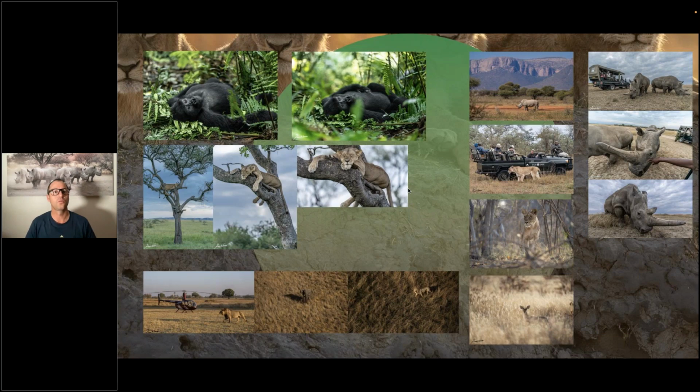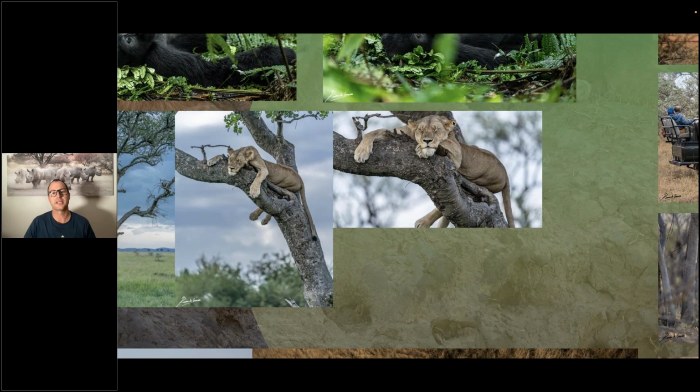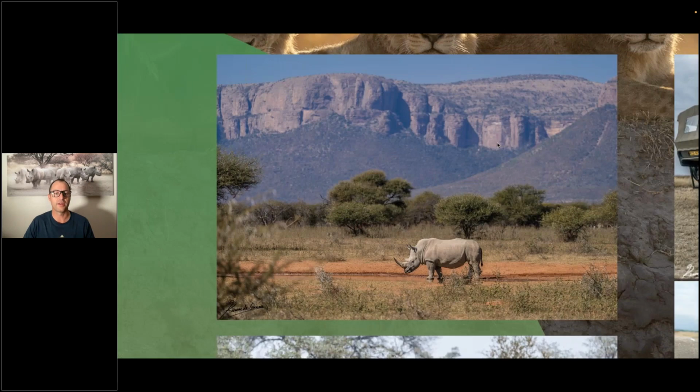Even looking at these two images here, the first image we had trees that were just to the right of this lioness in the background. So it made a little bit more of a busy background. But moving a little bit round, we were able to put these darker skies in the background and not have the clutter of other trees. So you're always looking at the height you're shooting from, what's in the scene, and how that all translates.